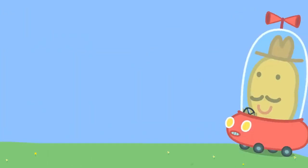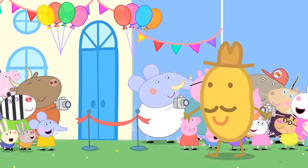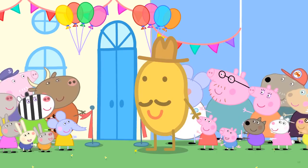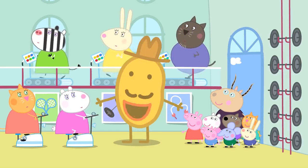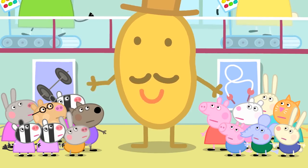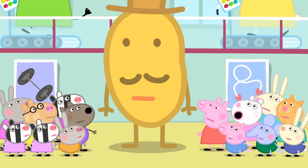Mr. Potato has come to town. Please welcome your friend and mine, Mr. Potato! Hooray! Wow, that's a big potato! I declare this sports centre open. Fantastic! We must all exercise and eat fruit and vegetables. Which one should we eat, Mr. Potato? Apples, oranges, carrots, tomatoes... Potatoes? Why aren't you small, like a normal potato?